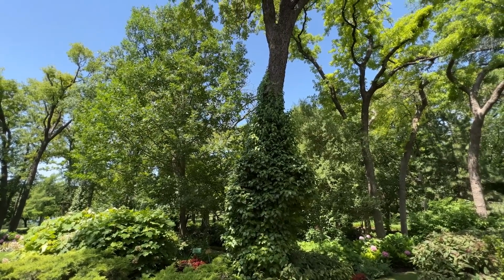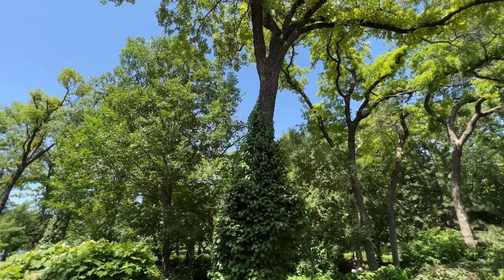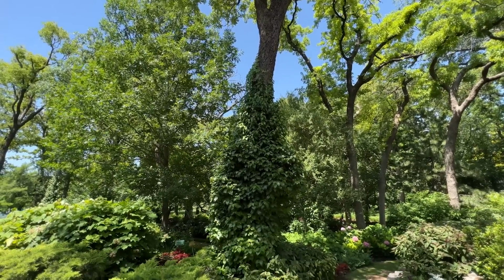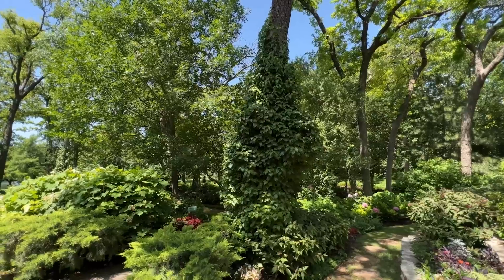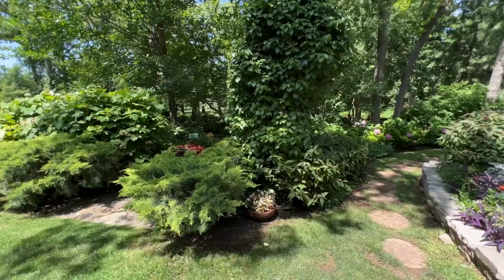And I believe that's what it is. I have tried to grow it, and I have not been able to. And there it has found its perfect spot. That in bloom would just be amazing. Amazing. And if I'm IDing that incorrectly, somebody let me know.